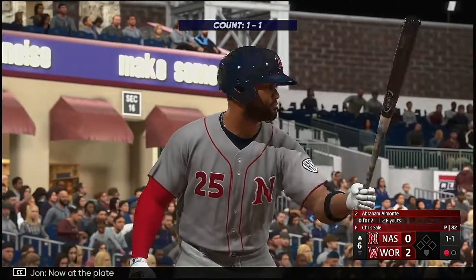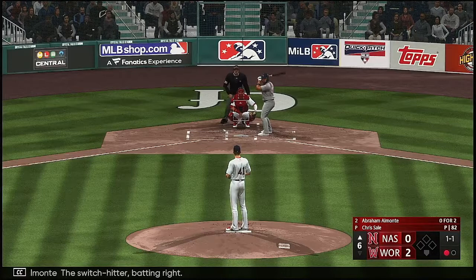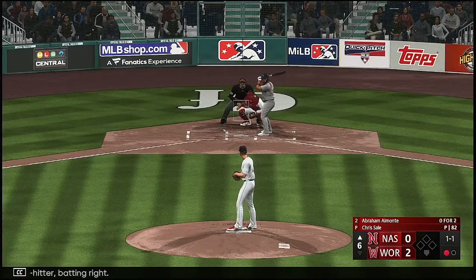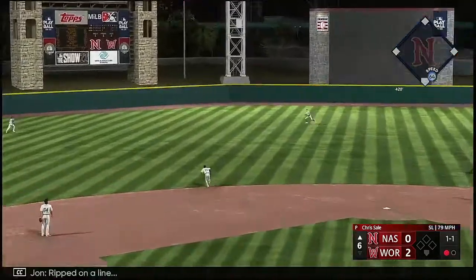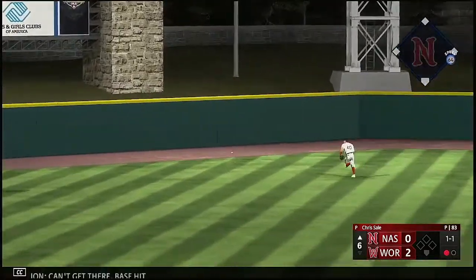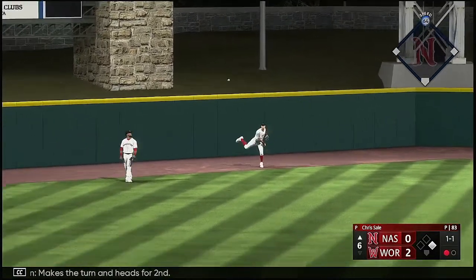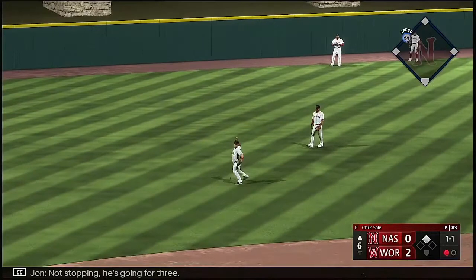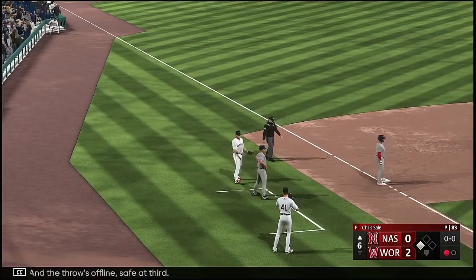Now at the plate, Abraham Almonte. A switch hitter batting right. Ripped on a line. Can't get there. Base hit. Makes the turn and heads for second. Not stopping, he's going for three. The relay, and the throw's offline, safe at third.